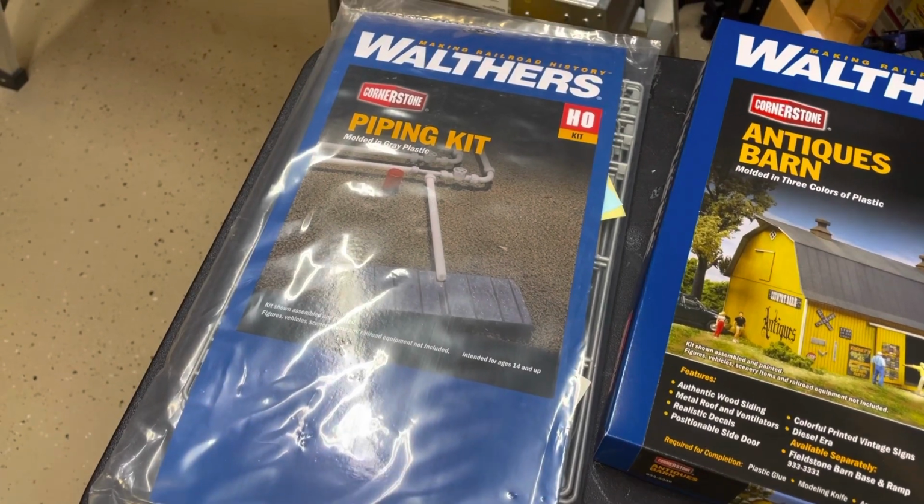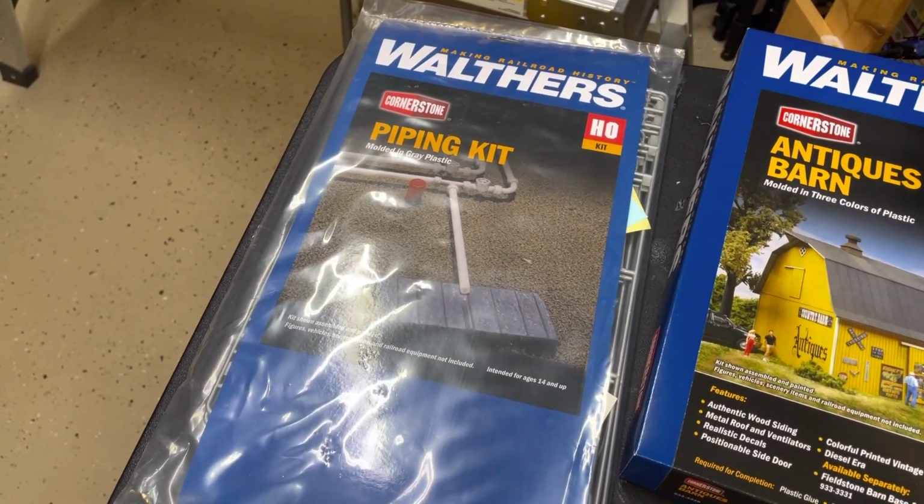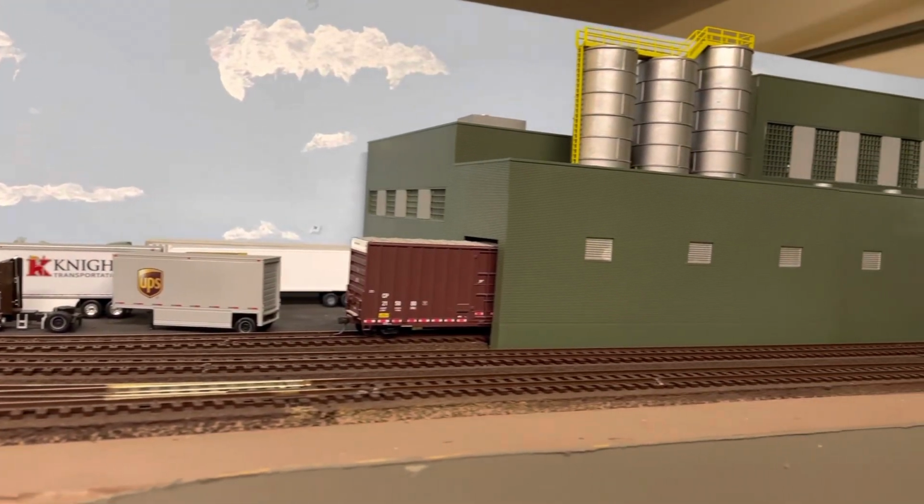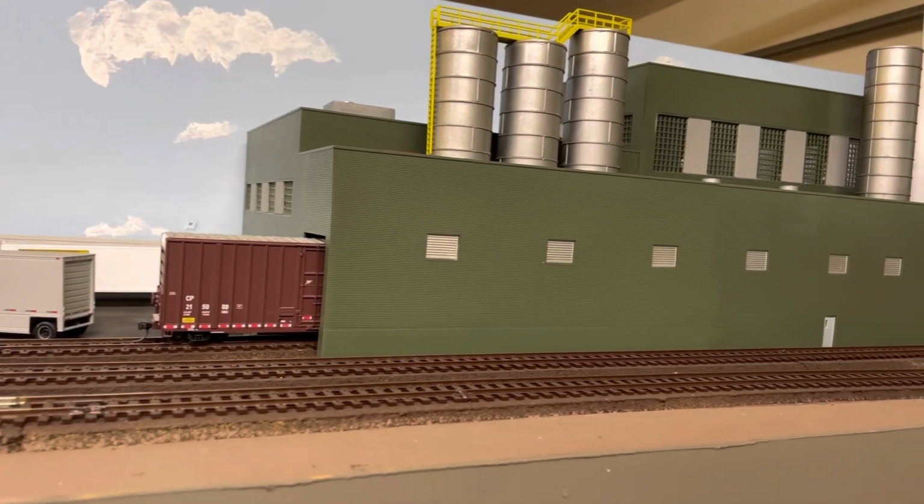I received a couple new kits on the layout as well. This piping kit is the last item that I needed to start work on the paper plant.